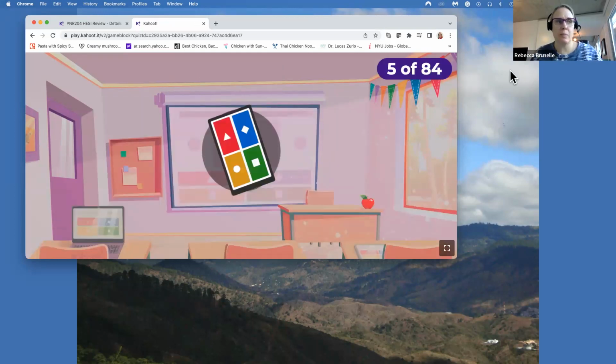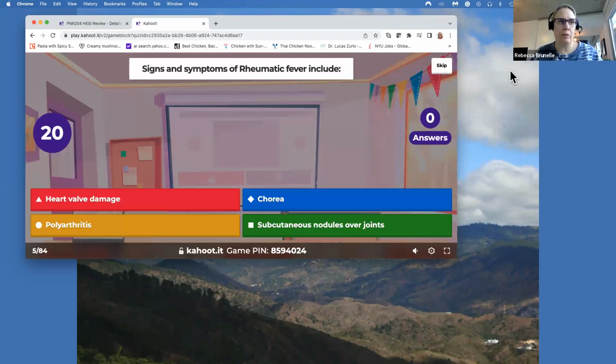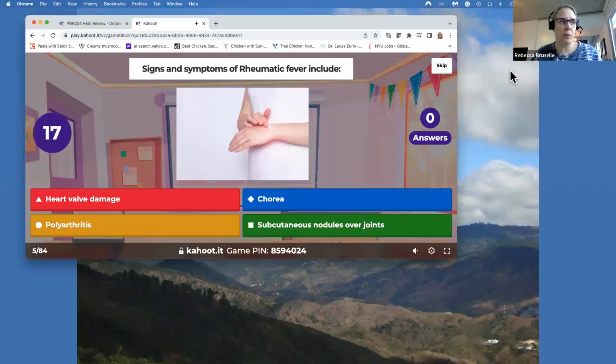So this is a select all that apply. What are some signs and symptoms of rheumatic fever? Heart valve damage, polyarthritis, chorea, and subcutaneous nodules over the joints, and up to all of them could be correct.